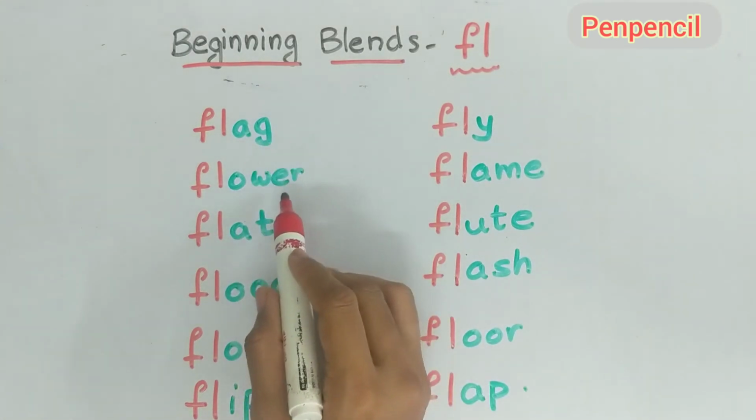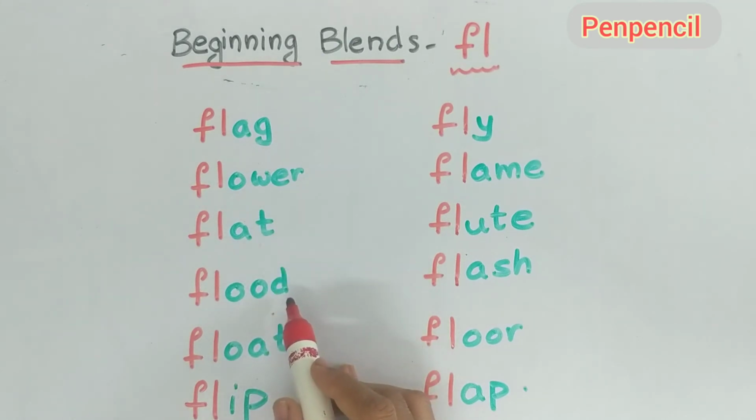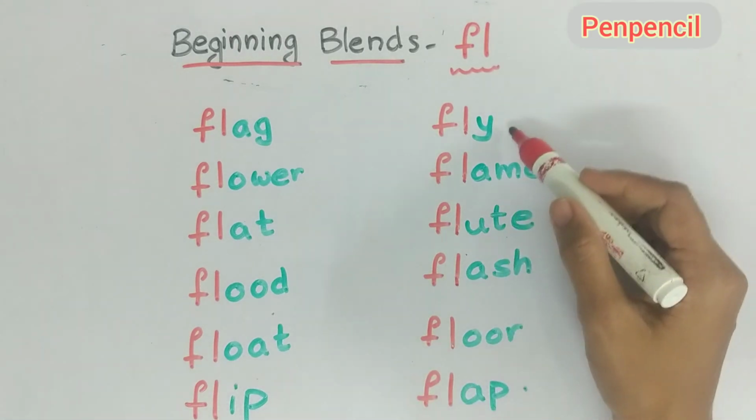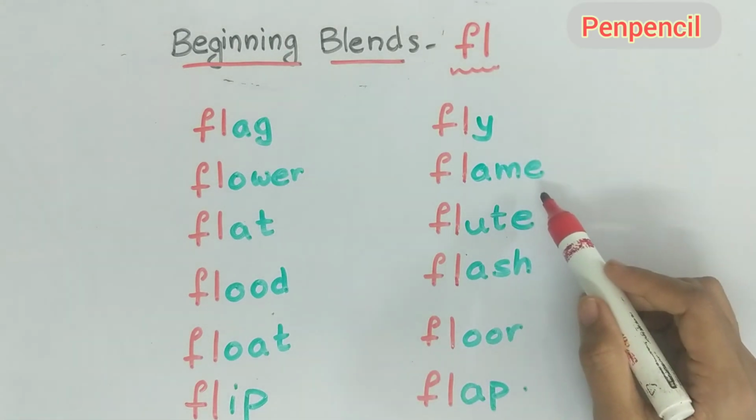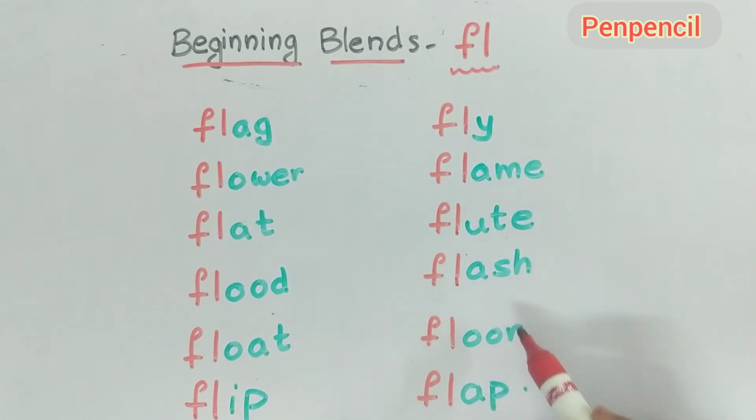Flag, flower, flat, flood, float, flip, fly, flame, flute, flash, floor, flap.